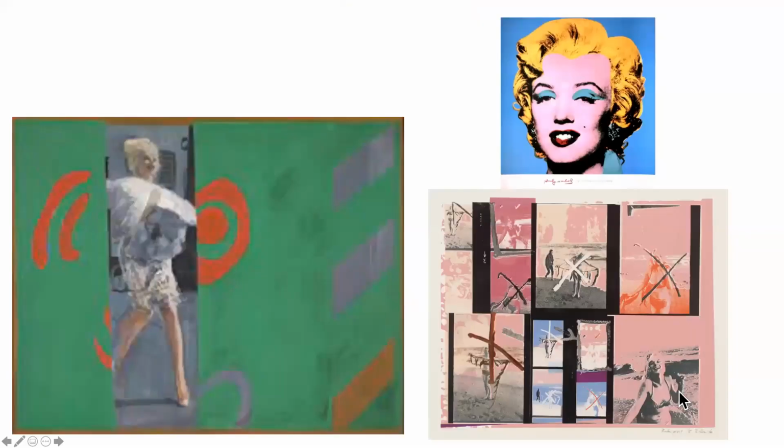Okay, next one. And this is her take on Marilyn Monroe. Marilyn Monroe committed suicide in 1962. And this lovely painting is called, ironically, The Only Blonde in the World. And it was 1963. And she killed herself in 1962.